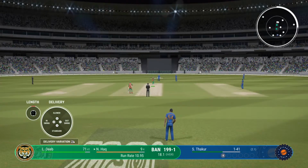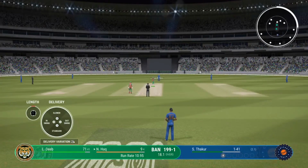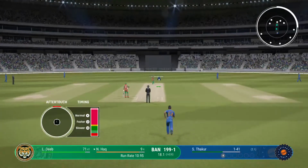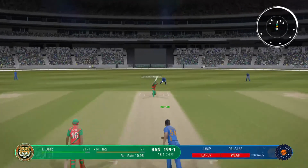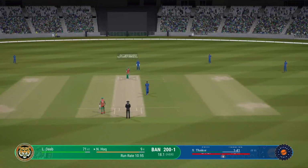Some adjustments to the field. The captain making some adjustments to the field here. Can he come back with a dot ball? Still honing in on their lines. The batter happy to let it go through.